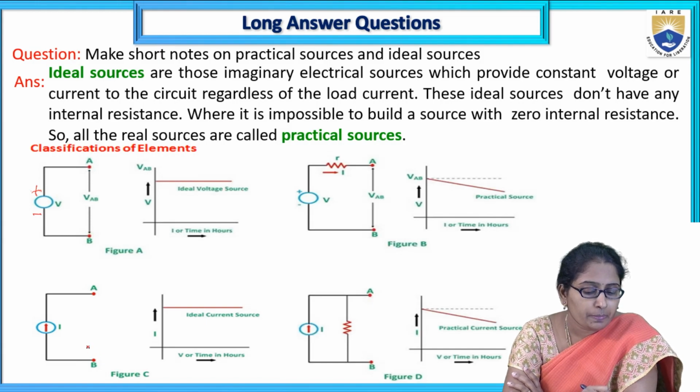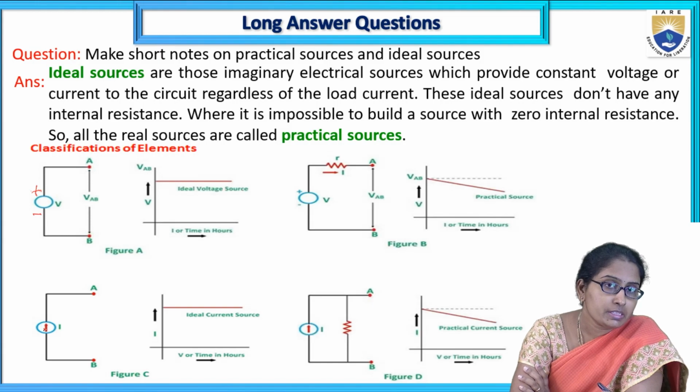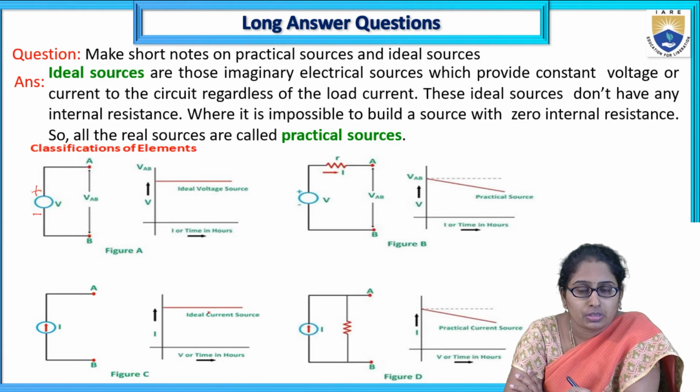Next is about the current source. You can see down the ideal current source, which is figure C. A current source has a symbol with an arrow in a small circle. Across the terminals AB, what is the current? It is the same as the supply current, I. If you draw the characteristics by taking the current on the y-axis and voltage or time on the x-axis, then irrespective of time increasing, the ideal current source maintains its value constant. Even as we move forward with respect to time, the current source maintains its value constant.